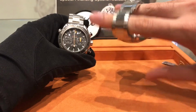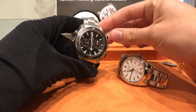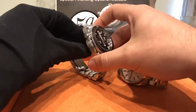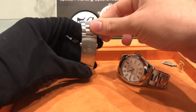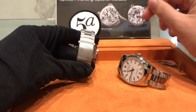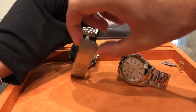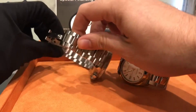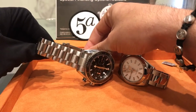it may have needed. And then on the left here we have the massive Planet Ocean chronograph from Omega. This is also right around $5,000. It's a very nice used example. You can see the Omega on the clasp. Gorgeous. Let's start with the clasp since I have this here. It has the double push pin clasp that opens just like that. Very easy to use. And also has the diver's extension in the back.